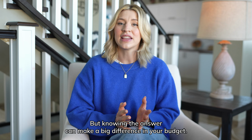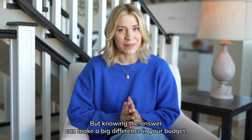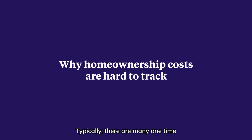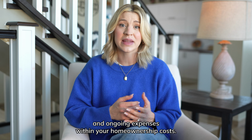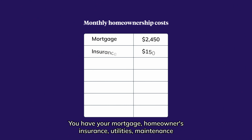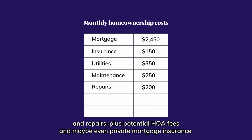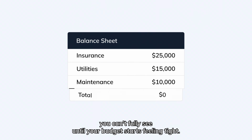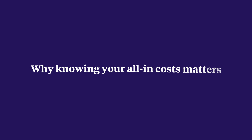But knowing the answer can make a big difference in your budget. Let's take a closer look. Typically, there are many one-time and ongoing expenses within your homeownership costs. You have your mortgage, homeowner's insurance, utilities, maintenance, and repairs, plus potential HOA fees and maybe even private mortgage insurance. Together, these costs can add up fast, often in ways you can't fully see until your budget starts feeling tight.